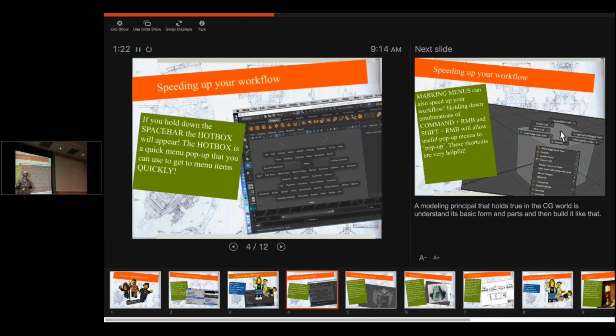And what you start to do is you start to remember where those tools are. And it's like you just hold down the space bar and just move your mouse, because you know it's going to the tool you want, because the hotbox will open up wherever your mouse is. So it is, by design, a shortcut to whatever it is you want. Does that make sense? Hotbox? Everybody hold down the space bar. You see that thing? Don't be frightened. It's your buddy. It can definitely speed things up.